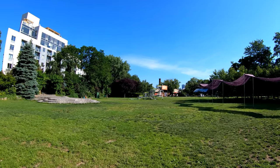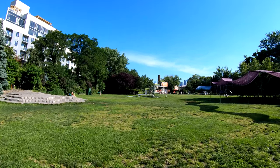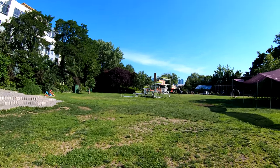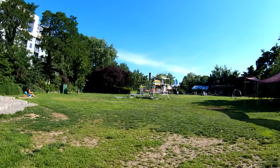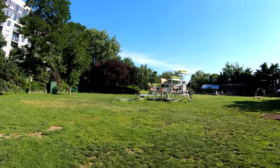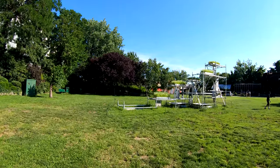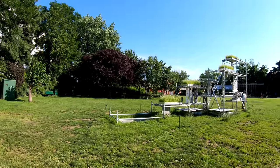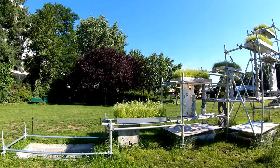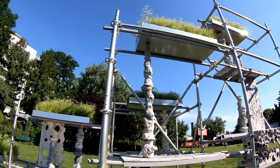Now the last one I want to check out is that one with the planters. This one looks like it took a lot of effort to do. I don't know exactly what this is supposed to represent or what it's made out of.